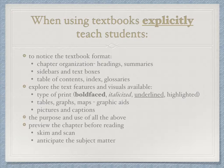Students should also explore the text features and visuals that are available in the text, the type of print that indicates that something is valuable or important about the topic. And this is typically indicated by words or phrases that are bold-faced, italicized, underlined, and possibly even highlighted. They should pay attention to the graphic aids like tables and graphs, where information is laid out and compared or contrasted in a more visual way. They should check out maps where they show locations about important information.